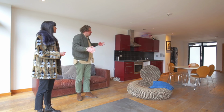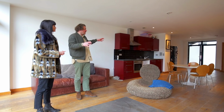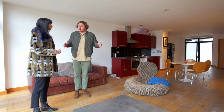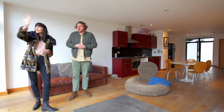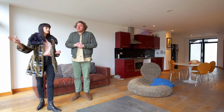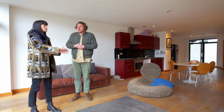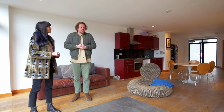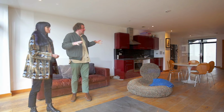Now you can see from this angle a lot more of how big this apartment really is. I mean, it's 950 square foot, so it is huge, and I guess the huge glass windows here really add to that. It's full of light. It feels almost bigger than it is, to be honest. Yeah, and that's the perception it gives.